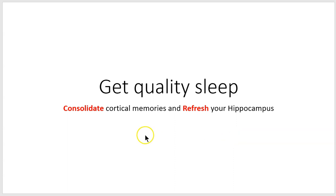In this lesson, we'll examine another implication for our study practices based on our knowledge of how brains are processing information, how brains are making memories. We want to get quality sleep. Sleep is very, very important, because what we'll learn is that during sleep, we are consolidating cortical memories and refreshing our hippocampus for new learning.